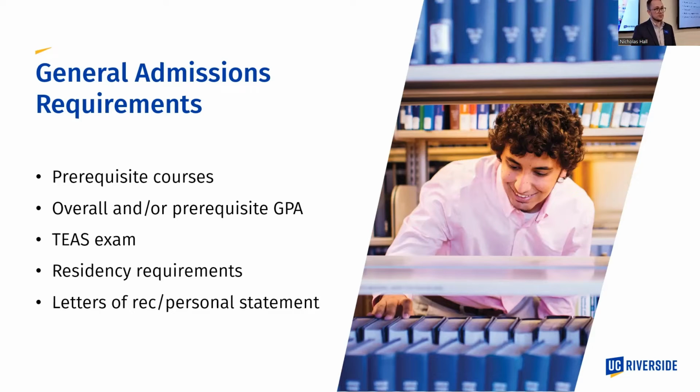Residency requirements are pretty common because basically all the nursing programs in California are impacted. A lot of them will have a residency requirement, meaning that you need to be a resident of California to be admitted to their program. So if you aren't a resident of California, it may be pretty difficult for you to get into a program here until you can establish residency, or it might be better just to go out of state for your nursing degree.